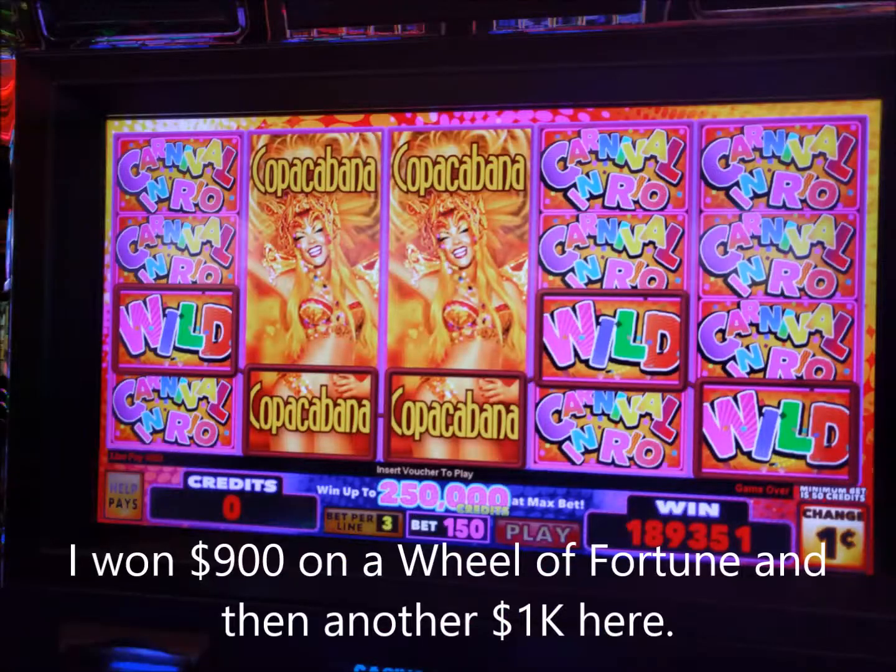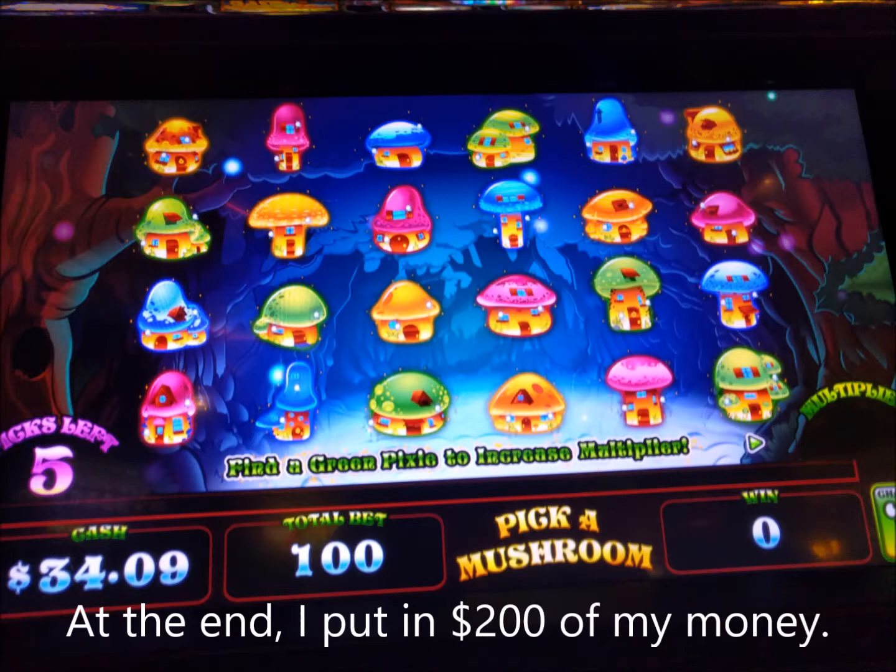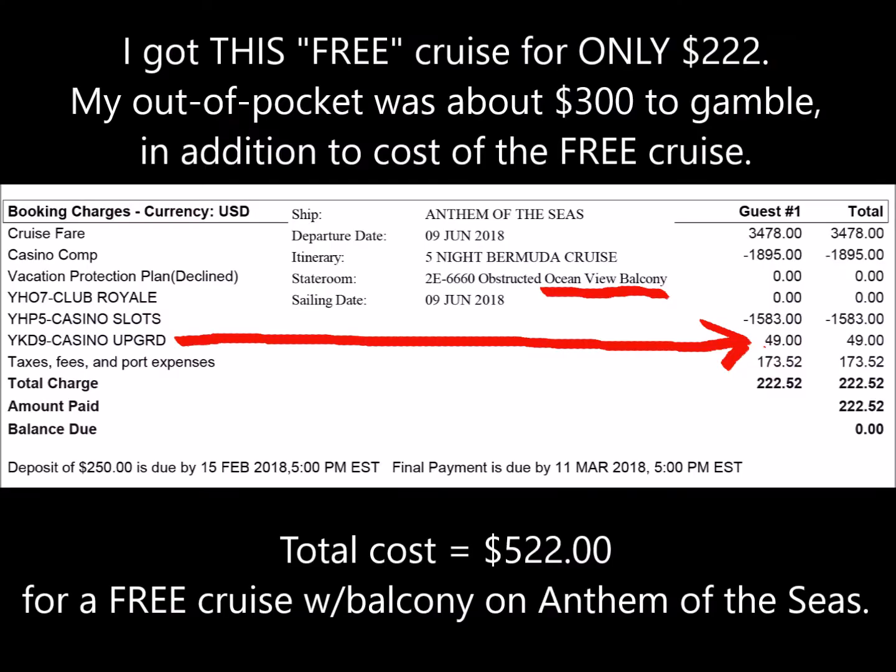On this cruise, I got pretty lucky because I went into the casino not really planning to gamble, and I only took $100, and I got very lucky by playing the Wheel of Fortune, and I won $900 immediately. And then I went to play the other game and won about $1,100, and then I used that money to earn the points to get this free cruise, which ended up pretty perfect for $522 total.